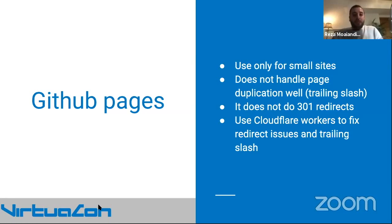You can fix this through Cloudflare Workers. And if you do want sample code from me, get in touch with me and I will share that with you. I've done this a few times for a few SaaS companies who generally tend to host their documentation on GitHub.